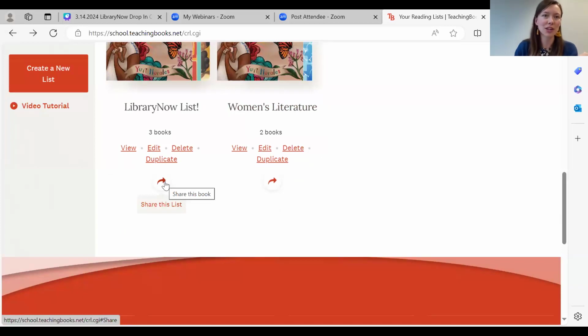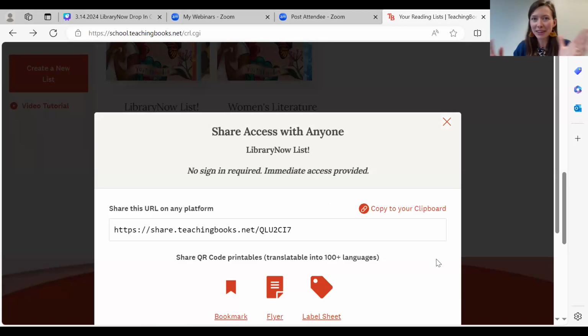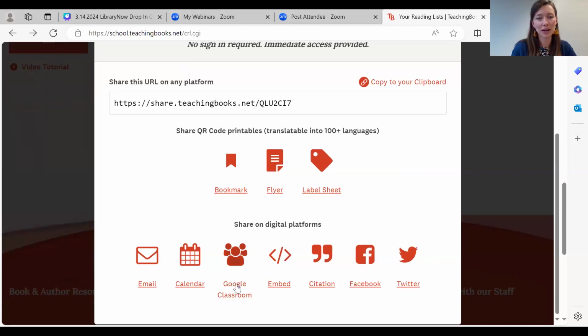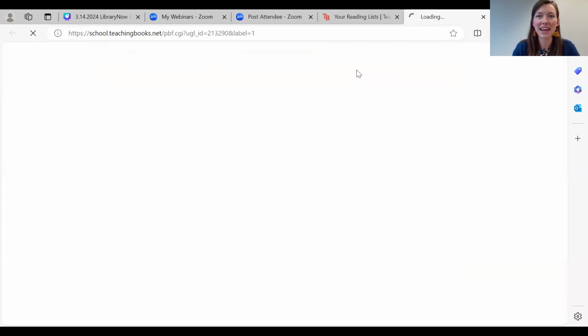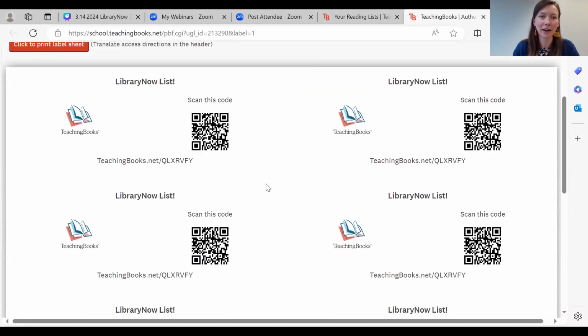But I wanted to show you in particular, once you've done the work of creating a list, or you have uploaded one of the TeachingBooks lists, it is so easy to share a list. TeachingBooks is really nimbly designed to consider what systems educators are already utilizing. So you can see you can upload it to Google Classroom, you can embed it, cite it, you can upload it to social media, calendar, you can email it to yourself or students. You can print a label sheet, which is so awesome if you want to plop this on any kind of material.